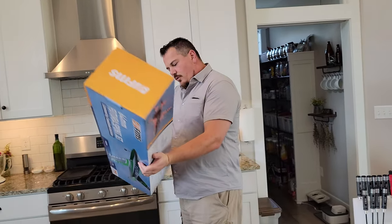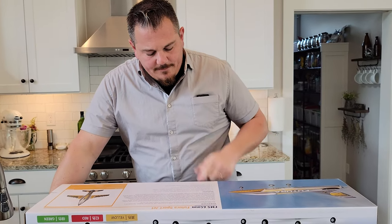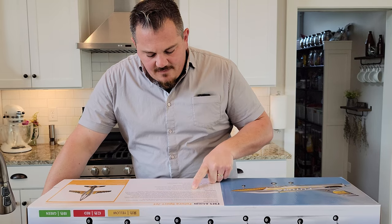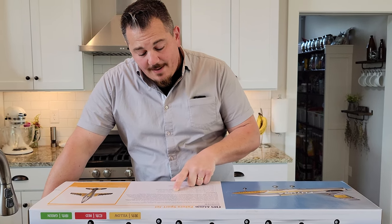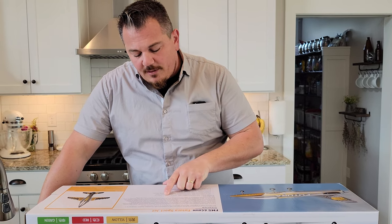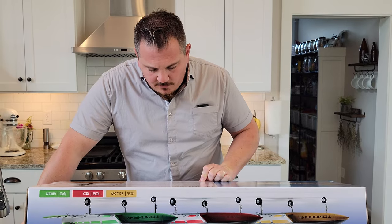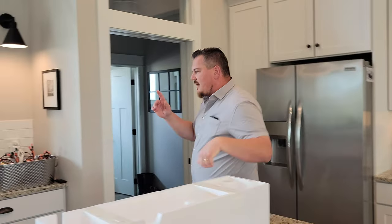Okay, what do we have for the power system? It's a 2840 3150 kV brushless motor on a 40 amp ESC, with a six blade, 64 millimeter, 11 bladed fan. And what does it use for a battery? 4S 2200 through 2600. Oh, okay, nice. So that answers the next question.